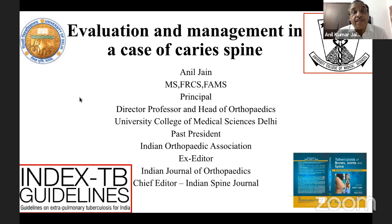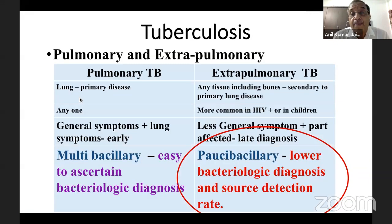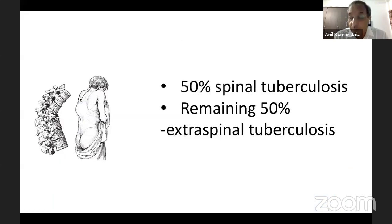I know that 15 minutes is too small a time to talk about everything in TB spine evaluation and management. But I'll spend a few minutes on the diagnosis and some of the tips which the postgraduate student must express in the examination. We all know that it is an extrapulmonary tuberculosis, and as extrapulmonary, it is paucibacillary. Paucibacillary disease has the problem of lower bacteriologic diagnosis and source detection rate, and that's the reason why we have a little difficulty ascertaining the diagnosis in spinal or extrapulmonary tuberculosis. And out of all, 50% is spinal tuberculosis.